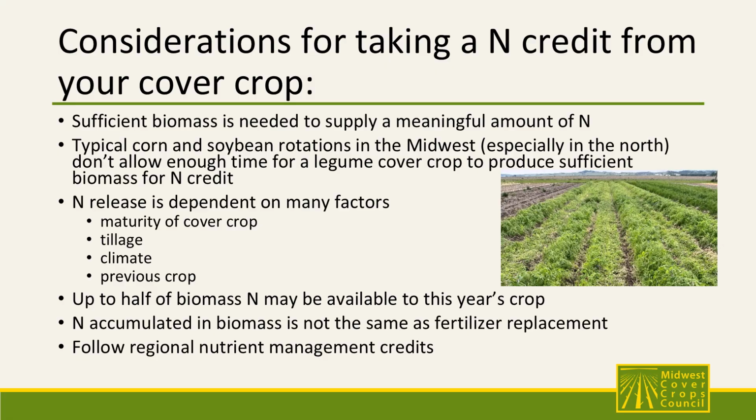Again, nitrogen release is dependent on many factors, including the maturity of the cover crop. Matt mentioned soil fertility for that cover crop. So if we're applying manure, tillage, the climate, our previous crop, and even then it's only up to half of the biomass nitrogen that may be available to this year's crop. So we really have to focus on getting enough biomass to get any type of nitrogen credit from a cover crop.